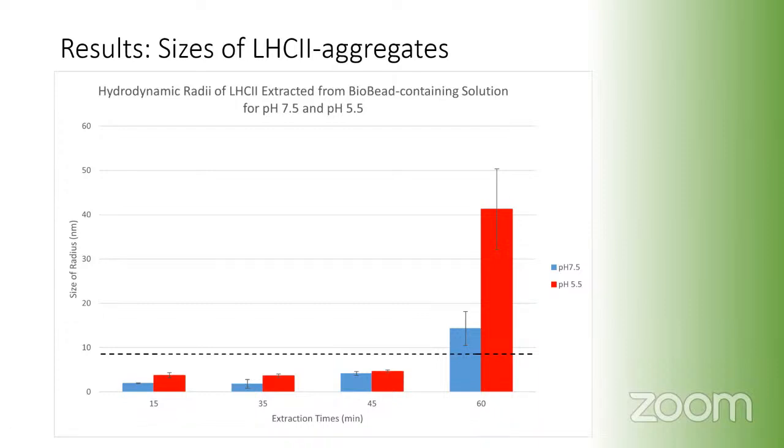Aggregate radii in the samples after 60 minutes of detergent removal are, however, not within the physiological in-membrane range for LHC2 aggregates. Further studies are required to understand why there's an abrupt increase in the aggregate size after some period of detergent removal.